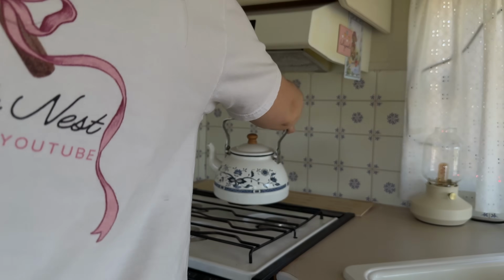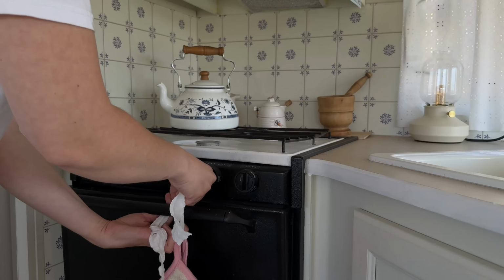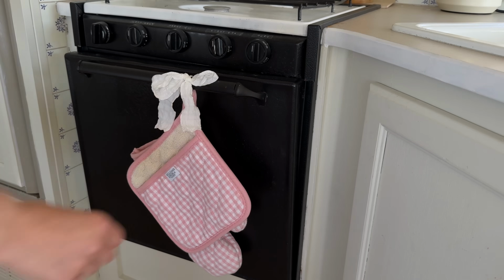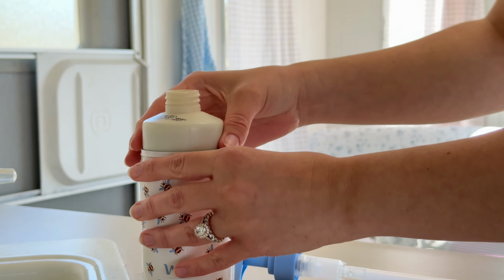I know you guys have so many questions about us moving onto the land and moving into the camper and when it's all happening. So I'm going to talk about that a little bit later on in the video. But first, let's set everything up.